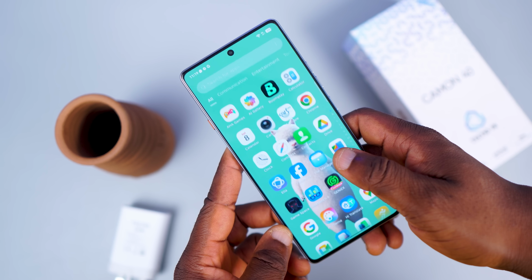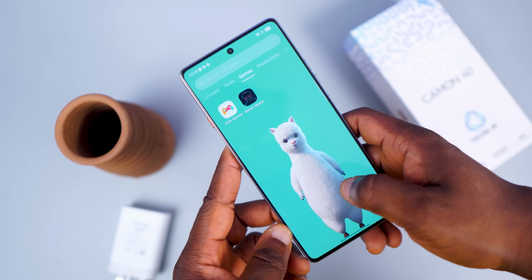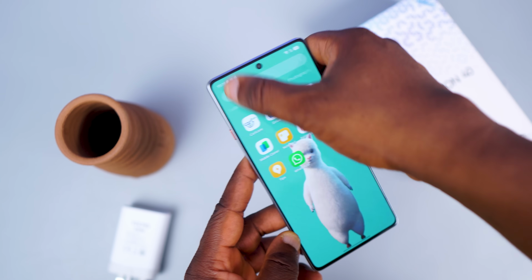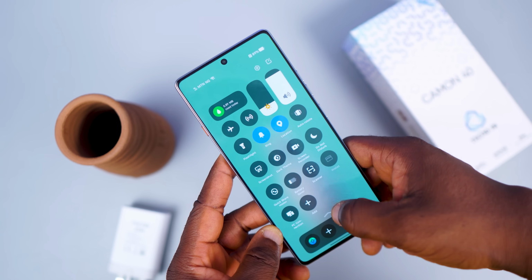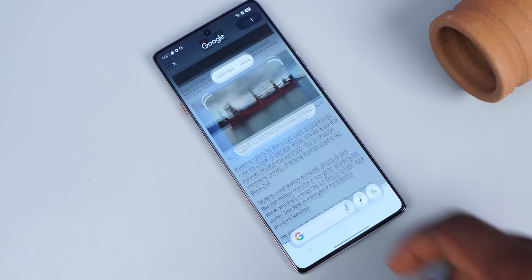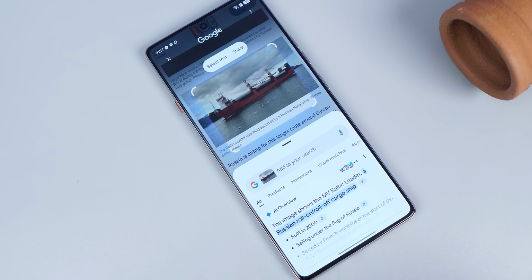Now, Android 15 brings some really noticeable changes, like a redesign in the quick settings panel, whereby when you swipe down from the right, you see only quick settings, but when you swipe down from the left, you see only notifications. Then there's also Circle to Search, which is now an Android 15 feature, and it will practically be available in any smartphone that runs on Android 15.